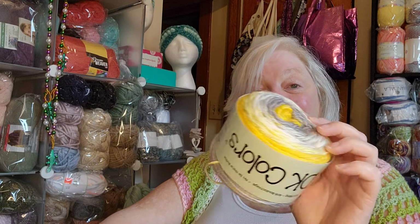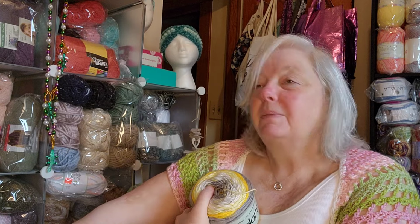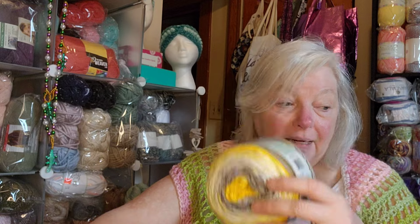And this color is called Sunshine. The yellow and gray. It's called Sunshine. This was like Strawberry Fields or something, I think. I can't remember. And like I said, I don't even know if they really still sell it or not. But if you can get your hands on it, it's a really nice, soft yarn. It works up well, even though it's sleek. It's not splitty, as I recall.